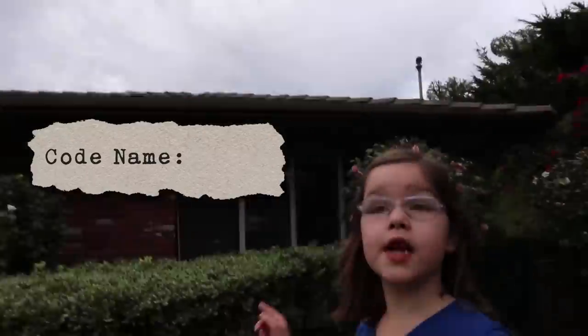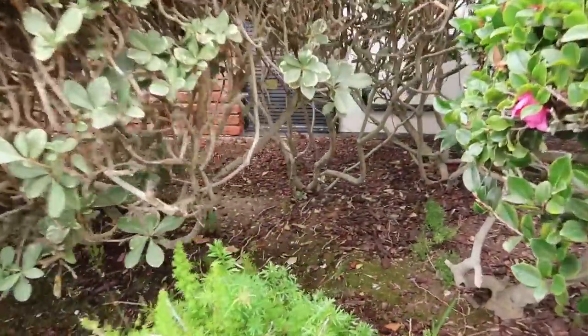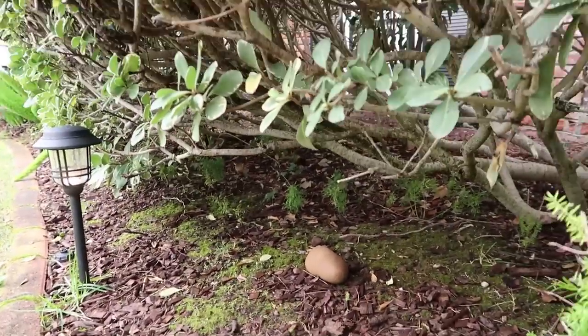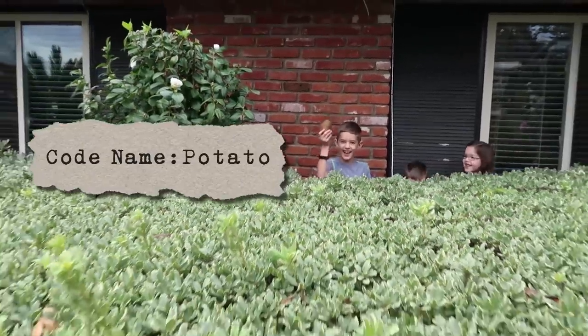Okay. They've made these hideouts and they have secret code names for each of them. And they're trying to make sure mom doesn't know where they are if they're hiding. J1. Is this J1? Uh-huh. That's your first hideout. So there's a little hideout under the bushes down here. Oh, look, there's a potato. Or a rock that looks like a potato. We just named this hideout Potato, because there's a potato rock in there.